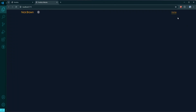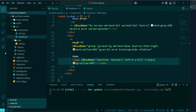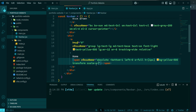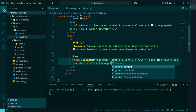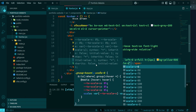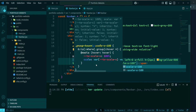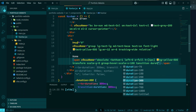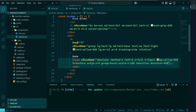Now let's make it appear and animate on hover by adding the following classes. So we need here transform, then scale x0. It means that we will hide the element at all. Then we need group hover, and on hover we have to increase scale and make it 100. Also, let's use transition to make the effect smoother, and the duration is going to be 300. Alright, so actually we need here scale. Let's check other classes. Actually, we need here transition.